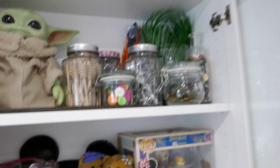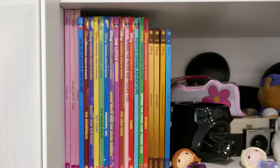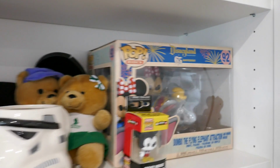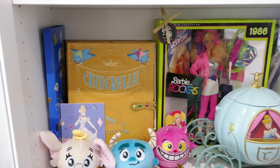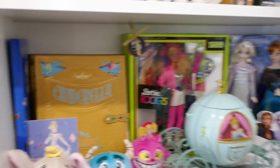And I've also got, you know, just some plushes and my Disney books, which I use when I'm doing promotional photos and flat lays and things. I've got just a couple of little things like this mini Dumbo, which is also part of the Disneyland 65th, pops. I've got, and they're hard to see because they're stacked, the 3 beautiful book style journals for Cinderella, Sleeping Beauty and Snow White.